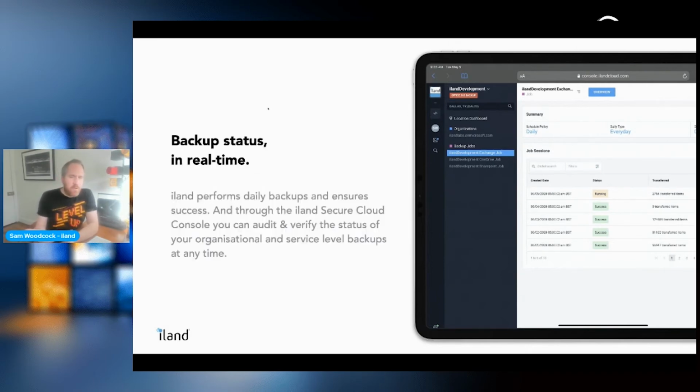So first of all, for the 365 service, we wanted to make sure that iland is going to be performing the daily backups on a 24-hourly basis. We want to give you that confidence that the solution is in place and it's running successfully. So as we perform those daily backups, we ensure the success of those backups. The iland Secure Cloud Console is the place where you can go to audit and verify the status of that protection. So you can see in my screenshot, we had 4 successful runs in this demonstration, and we have a running job there as well. And it tells you the amount of items that have been transferred from Microsoft 365 to iland. So it's giving you that peace of mind that the solution is in place.